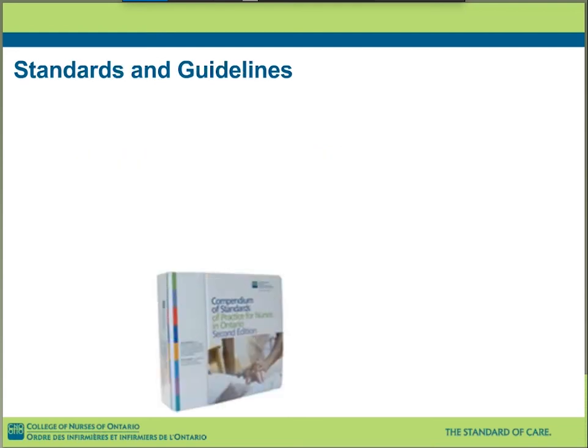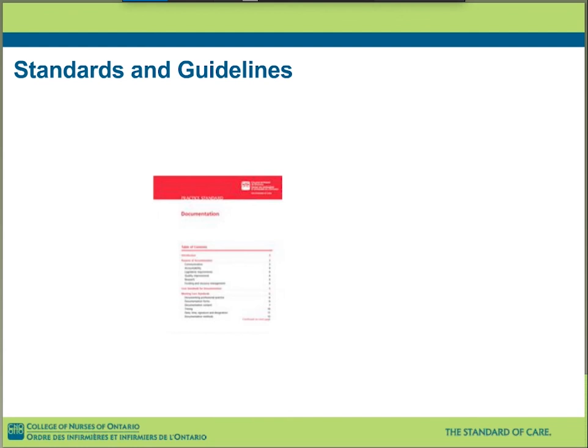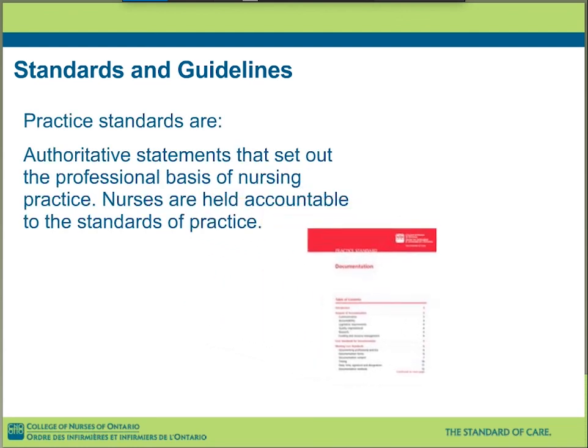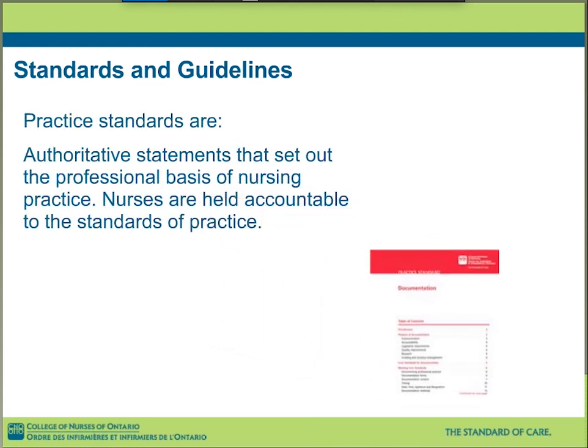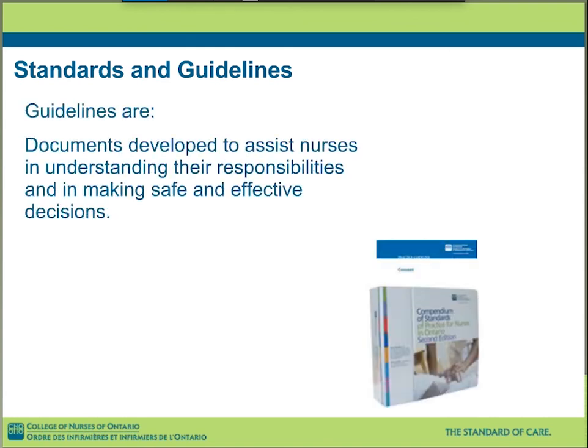The college develops practice standards, documents with a red title page, and guidelines, documents with a blue title page, to provide a guide to the knowledge, skill, judgment, and attitudes necessary for nurses to practice safely. Practice standards are authoritative statements that describe what each nurse is accountable for and responsible for in practice. Guidelines are documents that assist nurses in understanding their responsibilities and facilitate safe and effective decision-making.